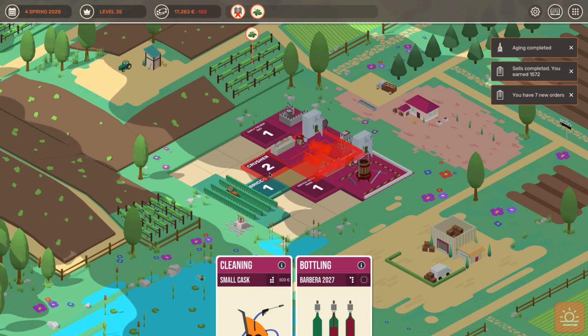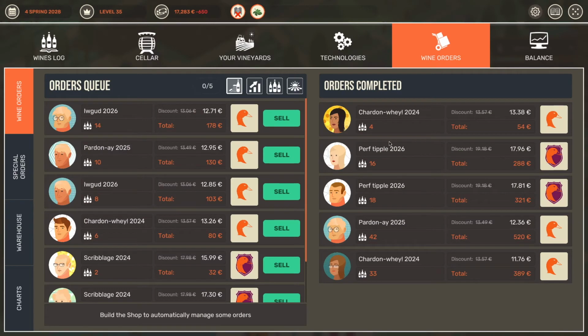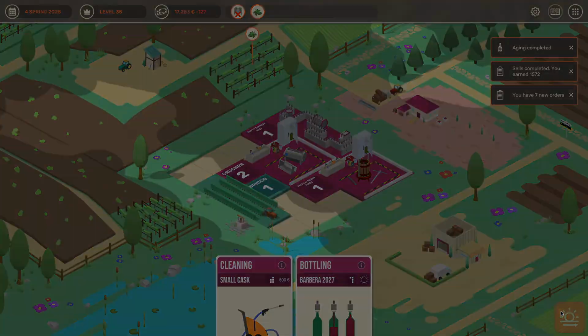Oh, there we go. Got 17 grand. It's not looking too shabby. Okay, the sales are starting to stagnate now. There we go. And I don't think we can fit anything else in, so on to the next turn.